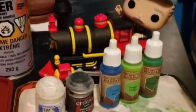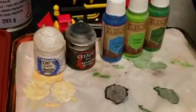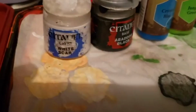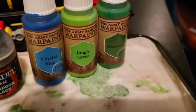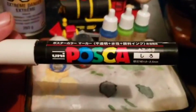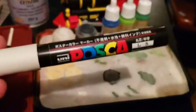And then moving on to my paints, first we start out, I have my War Painter wet palette, that's what this is called, and then I have a couple of different Citadel paints here, the White Scar, Abaddon Black, and then I have some War paints here with the Crystal Blue, the Jungle Green, and the, what is this, green skin, a white Posca marker. I think that this will come in handy at some point, so I think I'll probably be using this.